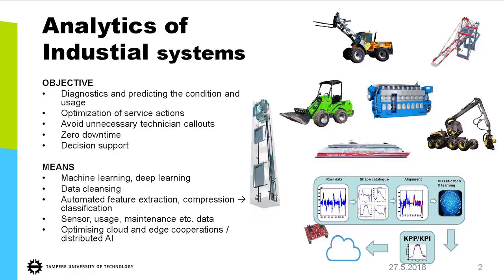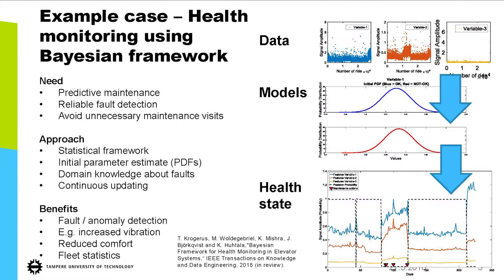A lot of work obviously has to be done before that. Most of the time usually goes to data cleansing, feature extraction, compressing the data, and after that, the classification and different statistical methods that we use. The data that we are dealing with is usually sensor, usage and maintenance data. And the goal is to optimize the cloud and edge cooperation so that we have so-called distributed AI. The systems you can see there, we have been working with elevators, wheel loaders, cranes, diesel engines, and so on.